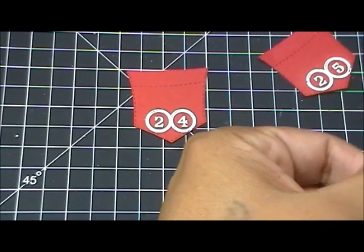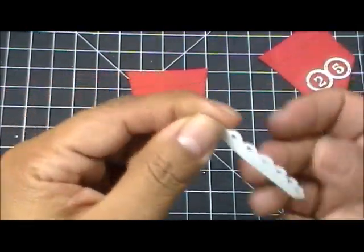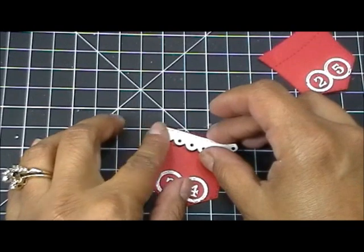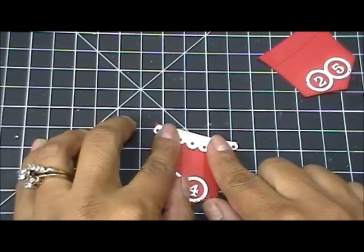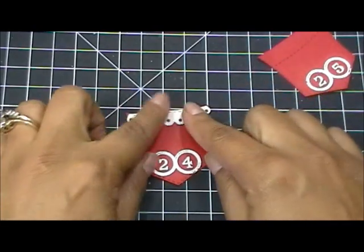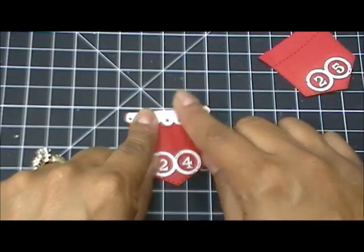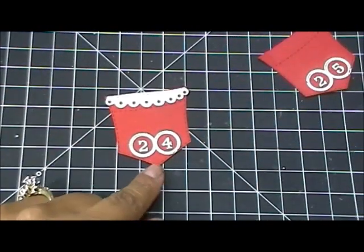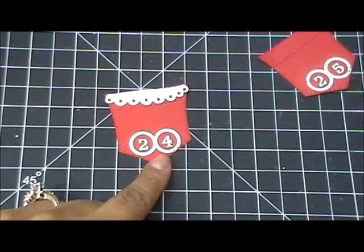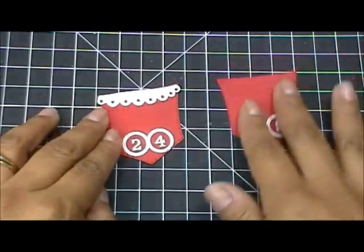I've never made a countdown for Christmas before. Can you believe it? I thought I did, but I thought wrong because I never did. This is my first one, and my first and my last one. This is going to be preserved forever because it was a lot of work, but I love the way it came out. I thought it came out really pretty. Isn't that cute? Kind of gives it, I don't want to say a feminine look because this is for my boys, but it gives it a little bit more different look.